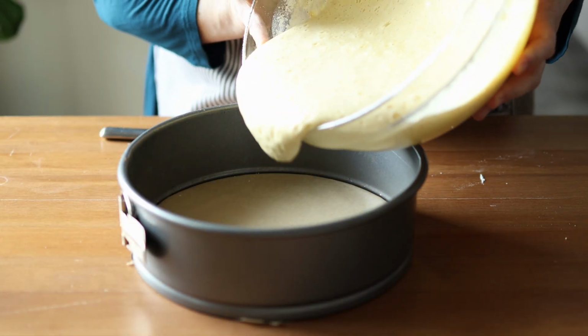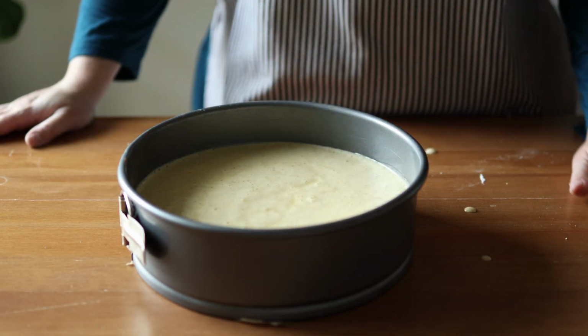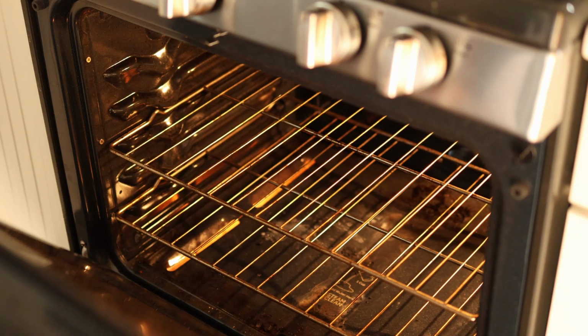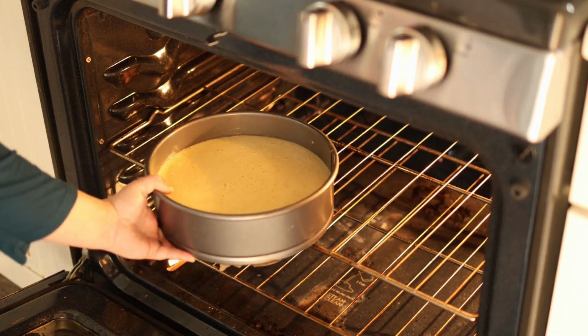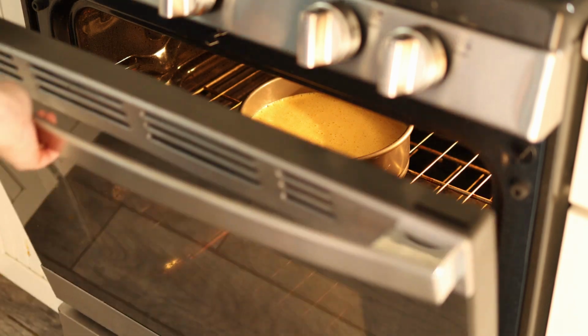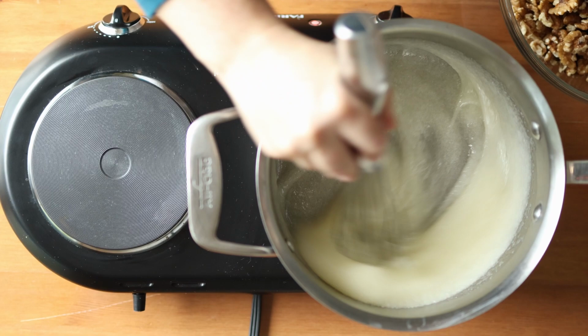Now you're going to pour the cake batter into a 9-inch or 23-centimeter round springform pan and bake in a 350 degree or 180 degrees Celsius preheated oven for about 30 to 35 minutes, just when the cake is mostly baked and set in the middle.